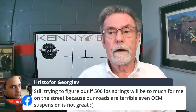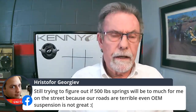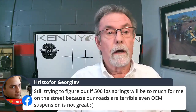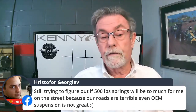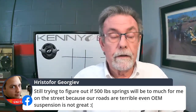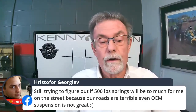And then for street track is likely 500 or 550. And then for advanced track, like on our JRZ RS Pros, the valving in those shocks is amazing. We'll run like a 650 because it's a coilover on the back. So a 500-pound spring, it depends on the shocks you've got with it and the valving, just how aggressive it gets.